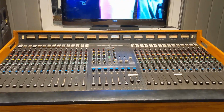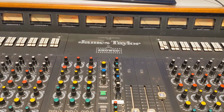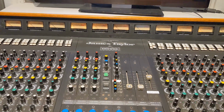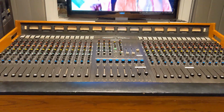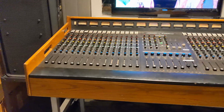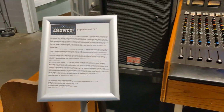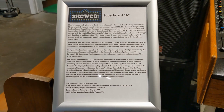And this is the James Taylor console, Showco. And this is in working condition here in the museum. Look at this. Showco Superboard A. Now that is a piece of history right there.